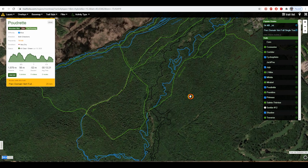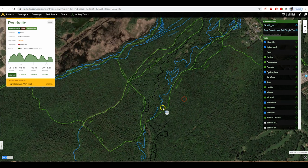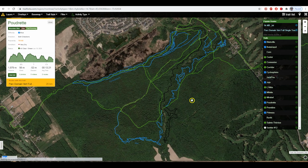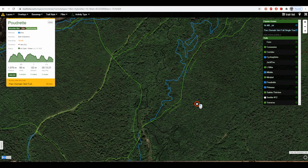Alright, so this brings us to the final trail on our day-long adventure of riding trails at Parc du Domaine Vert. So the trail we're going to take is called Poudrette. Now, of course, my GoPro camera ran out because I was recording trails all day. So, of course, you get to do one of the best trails and then you're out of space. It's always like that, right? Well, I didn't know it was the best trail, so.